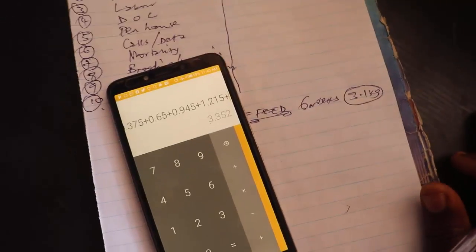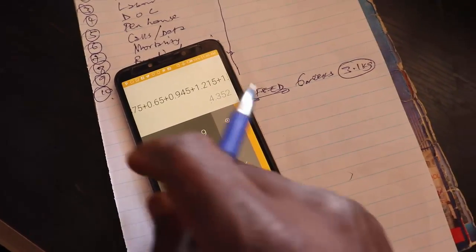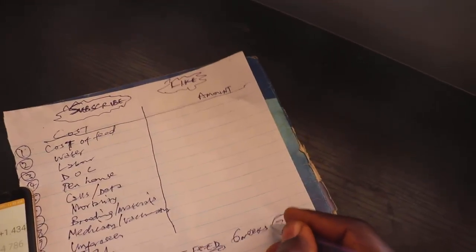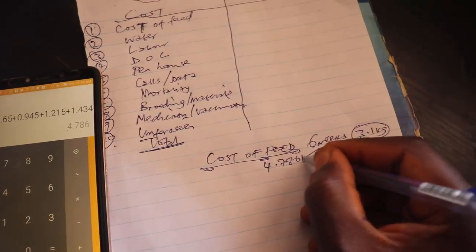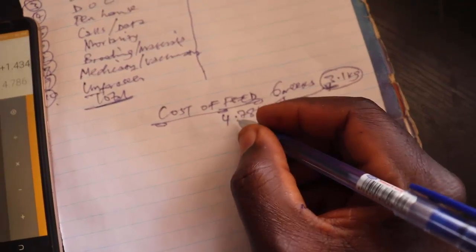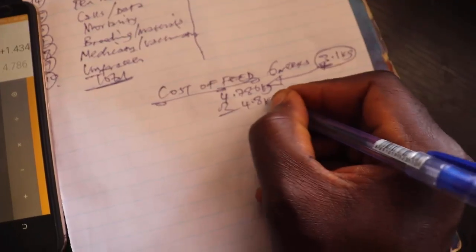And then finally the sixth week the bird is meant to be consuming about 1.434 kg, giving you a total of, for your bird to achieve this 3.1 kg, that your broiler needs to consume about 4.786 kg of feed in 6 weeks' time. So let's just approximate this and call it 4.8 kg.